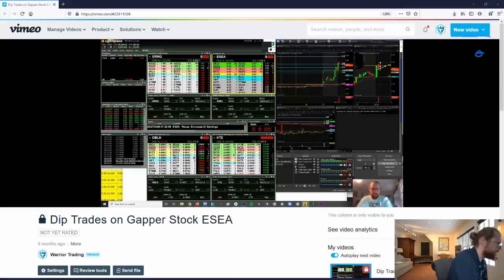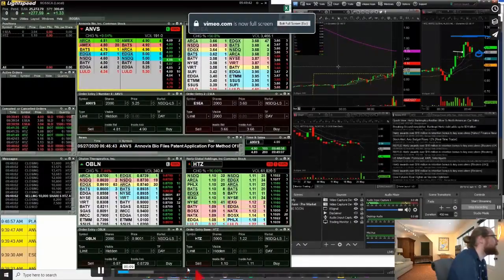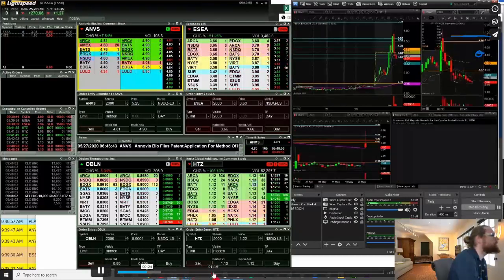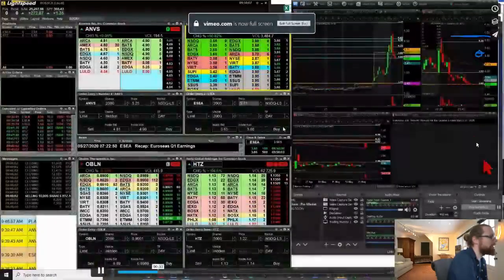It looks like a dip trade off the $0.50. Is this not the same? Hold on, let me just look at this real quick. So this says it's EC, and it's a dip trade off the $0.50. Okay, so at this point, it looks like this is a double bottom down here, at 3.66.